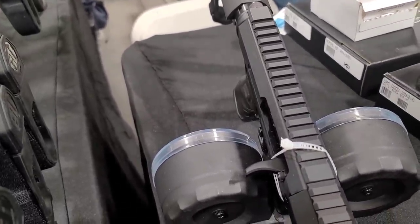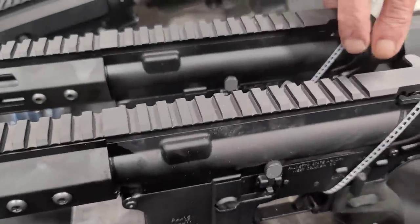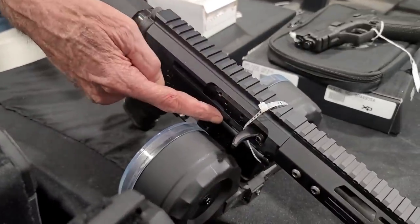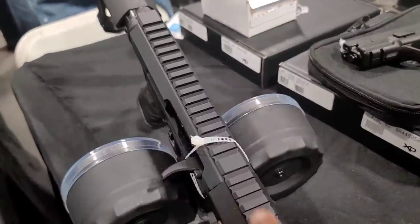So is the internal more like an AK? No, it's got the same internal as an AR. But instead of the charging handle on the top, the charging handle sets back to the bolt and you just pull it back. That's crazy. Is this the only one you have like that?